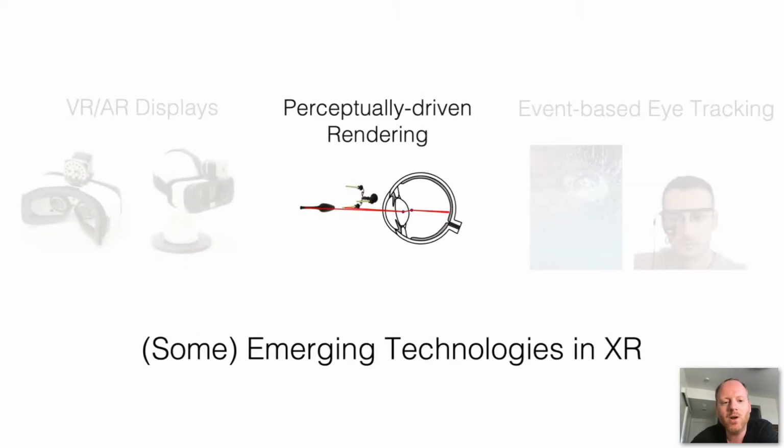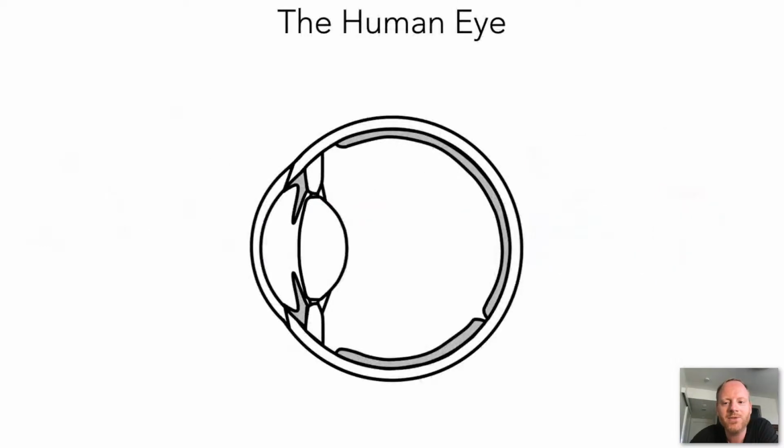Okay, let's move on to some perceptually driven rendering. I think this is a topic that some of you have been working on, maybe more so than on the display and physical optics side. So I already showed you this illustration of the human eye, and I'm sure you've seen this a million times. But you've probably thought about what happens in the refraction, what happens with the photoreceptors, but I want to draw your attention to eye movements again.